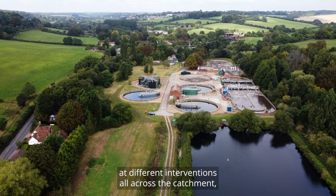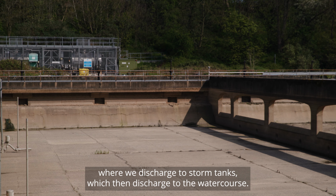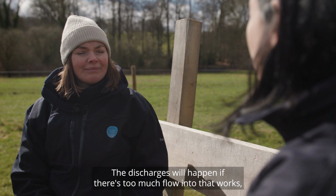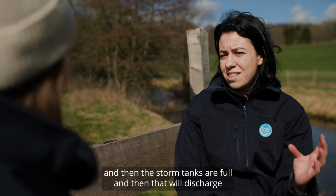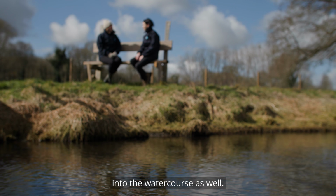What is a storm discharge? If a sewage works is receiving too much flow, to prevent that from backing up into the system, we have a mechanism where we discharge to storm tanks, which then discharge to the watercourse. Discharges will happen if there's too much flow into that works, and then the storm tanks are full, and then that will discharge into the watercourse as well.